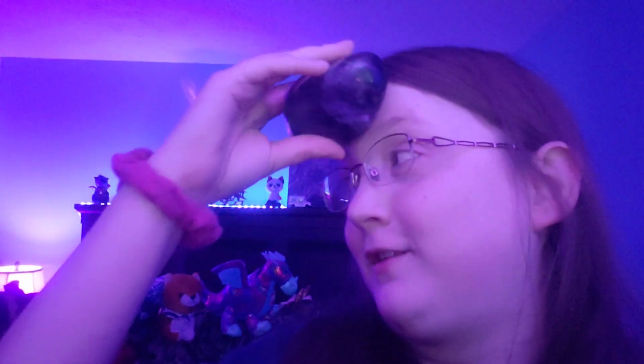So this is, by the label, clearly fluorite. It's a big massive honker. Great for my headaches. I woke up with one this morning. I wanted this one so bad. I didn't want to get out of bed. But yeah, I got this at a Mystic Fest, I think, one year.